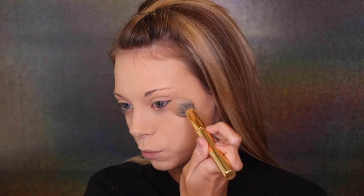Okay, so I can't tell if my camera is picking it up, but in person, that smoothed really pretty. That didn't come out white at all. I've never used a white translucent setting powder, so I don't know if that's normal. Y'all, my face looks so pale on camera. Oh my Lanta. Okay, I'm just gonna let this sit here for a moment.